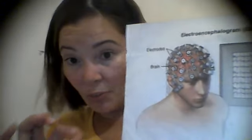Now, this can also be done remotely, okay, meaning you don't necessarily need to have this headgear on to have your EEG read out, because it's able to be done remotely, like many things, right?